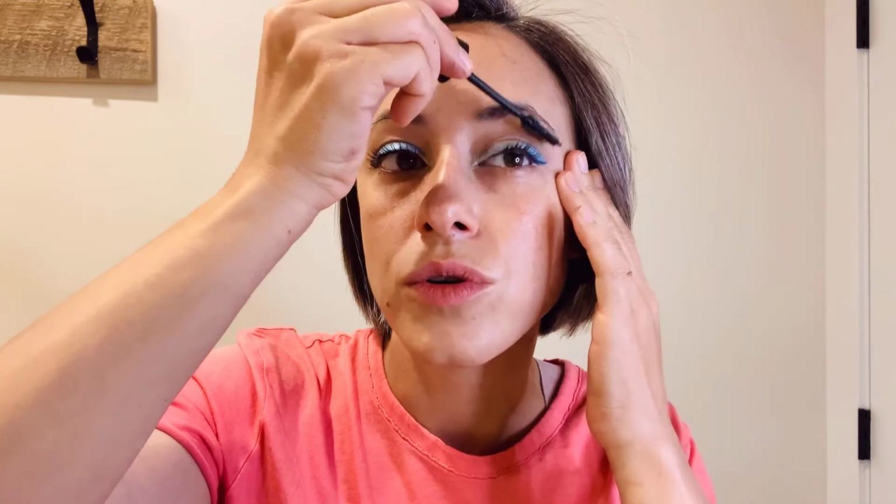Mascara now. Love it. So eyeshadow primer definitely helps the colors pop. Without this, it would not be so bright.